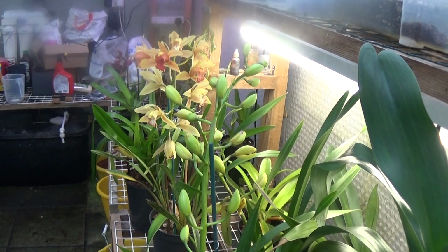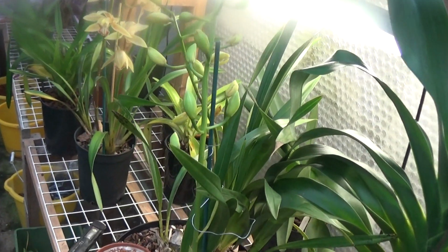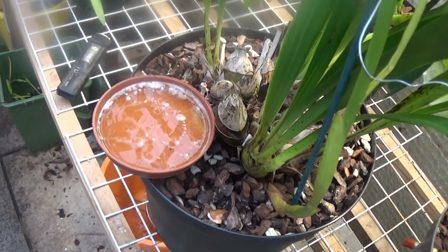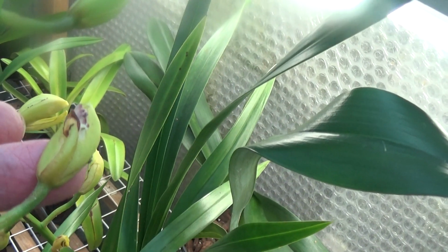Well, good afternoon and welcome to Ed's Orchids. Just having a look at the cymbidiums here, and I think this one, the flowers haven't come out yet, is getting nibbled a bit, so I put a bit of beer out there. I'll come in tonight, and if there's anything knocking round I'll be able to find it. But you can see it with these buds here.